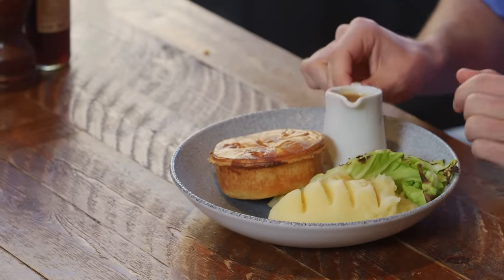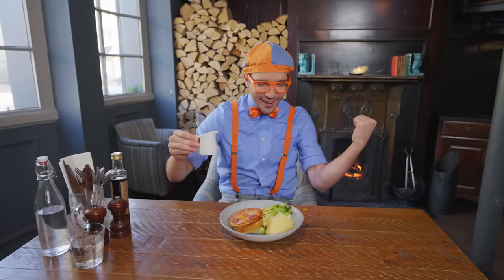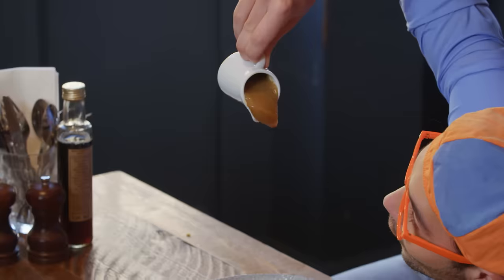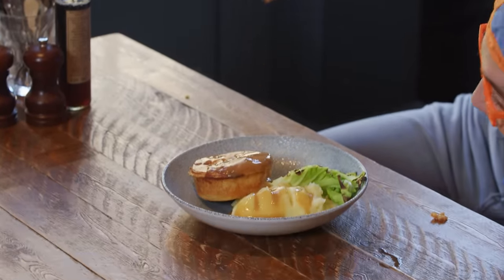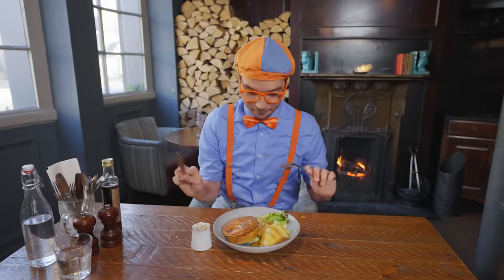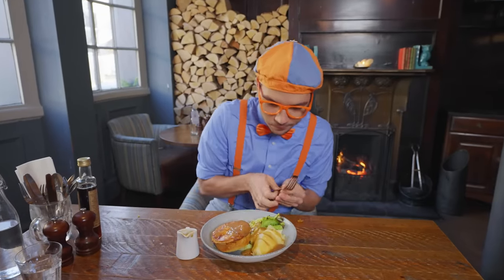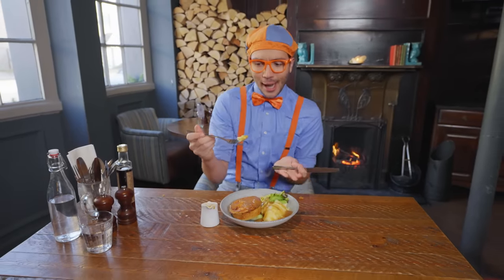And do you see this? Gravy. It's time for a gravy party. Here we go. That looks so tasty. I'm gonna eat this with a fork and a knife. But make sure you have a grown-up help you with the knife. You don't want to use a knife by yourself. Okay, here we go. We'll try some potatoes. These are mashed potatoes, but in London, they're just called mash.